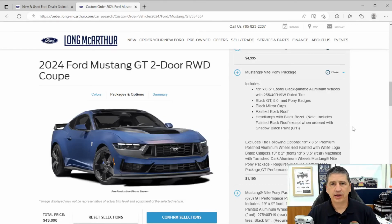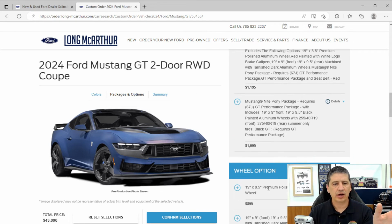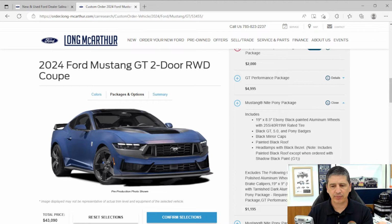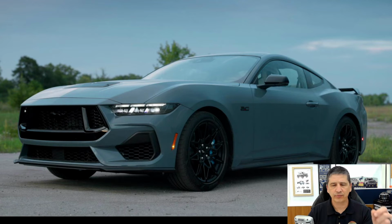Okay, I am going to use the clips we were looking at earlier, just so you can see what it looks like on the vehicle. It is $1,195 for the Nite Pony package by itself. Extra, it's $1,095 if you add this to the GT Performance package. So let me go ahead and show you some of these clips we were looking at earlier. There we go. So this one does have the Nite Pony package on there.